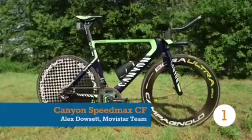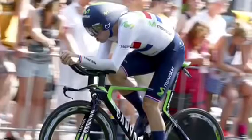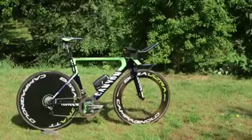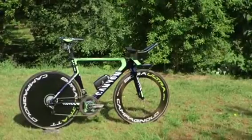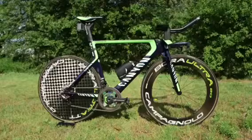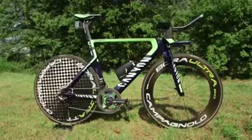As current British TT champ and only recently ex-World Hour record holder, Alex Dowsett is no stranger to Canyon's top-of-the-tree Speedmax CF. The bike's undeniable visual appeal arrives via sleek cable routing and the oddly satisfying straight parallel lines of the top tube to chainstay, seat tube to forks, and the seat stays to down tube.